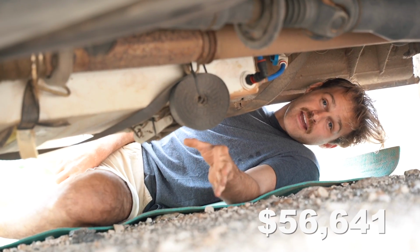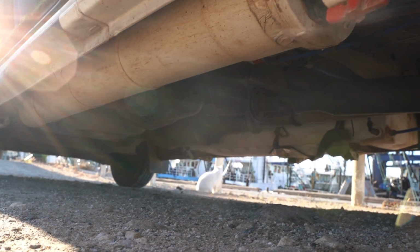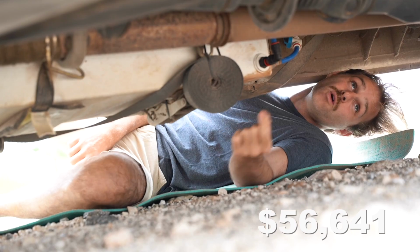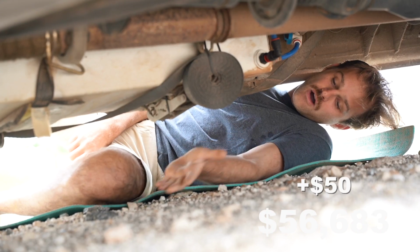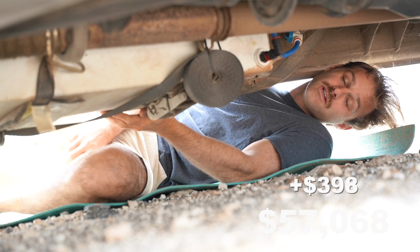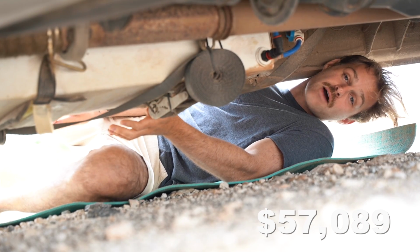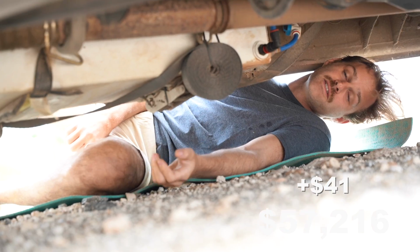Let's go check out what's under the van. So under the van here, we have our grey water tank, which is 150mm PVC piping. Super lucky with this one. We got it from the same guy that gave us the floorboards. All we needed to get were the connections on the ends, which was about $50. Over here, we have our freshwater tank, which was $398. We have a water level sensor inside to tell us how full it is, and that was $110. And then the straps in here were $41 to hold it into place.